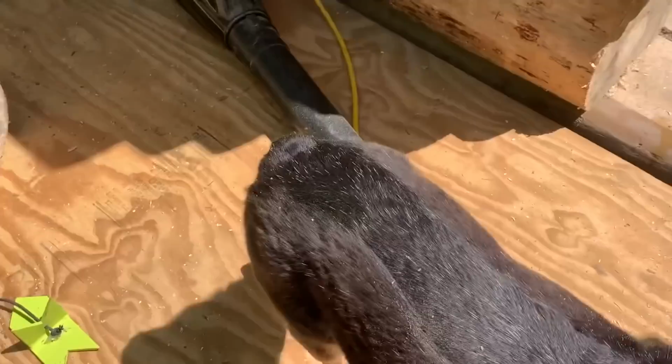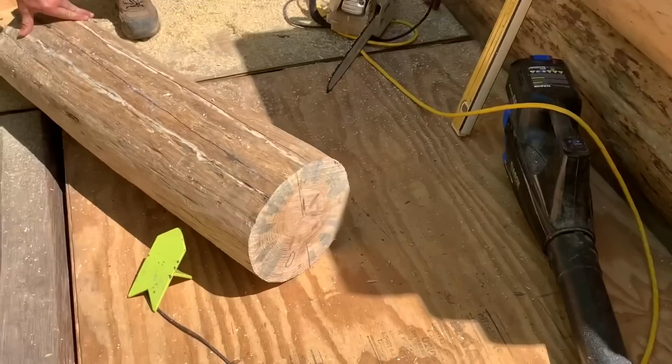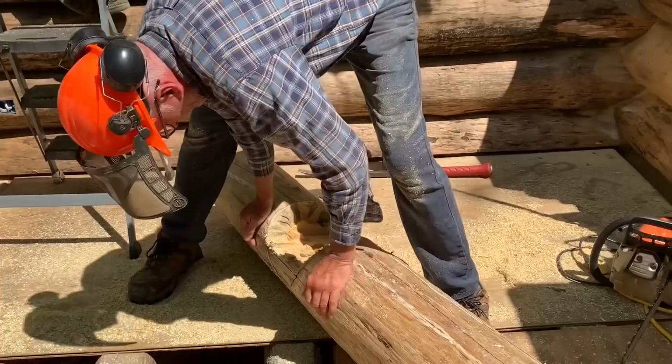Nope, don't go out there. Don't go out on the beams. Okay. Let's get this a little closer. Look at there. I didn't get to my lines. That's good. That's good.